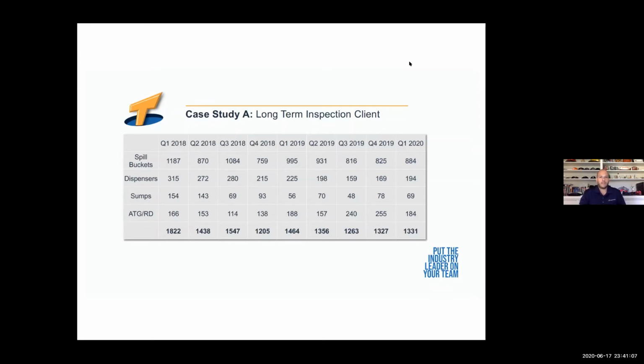And then release detection or ATG issues. And that could be that the ATG is not powered on, that it's not giving us the full passing release detection for the past 30 days, things like that.